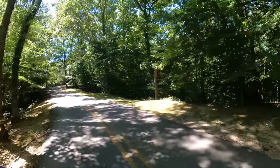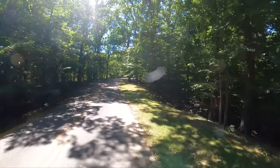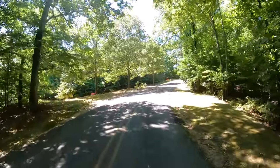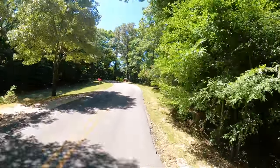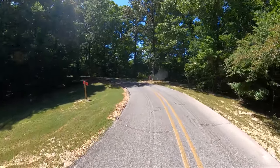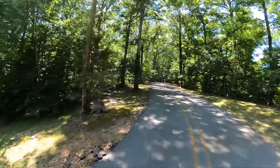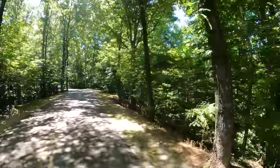Now I know we've got to do one of those going up to the other camping loop. It's not that steep though. Coming down is gonna be a trip too. All right, I think we're at the top.